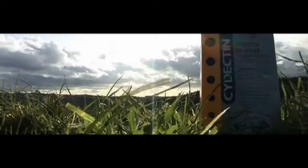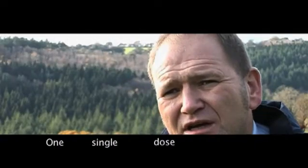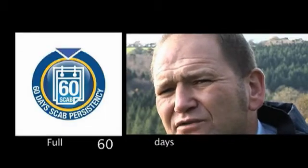The product can be used for both the treatment and prevention of scab mite infestation of sheep with just one single dose. So a single dose will kill the scab mites that are on the animal at the time of dosing and prevent reinfection with scab mites for a full 60 days after dosing. And there's no other product that's licensed for the control of scab that can offer that duration of protection.